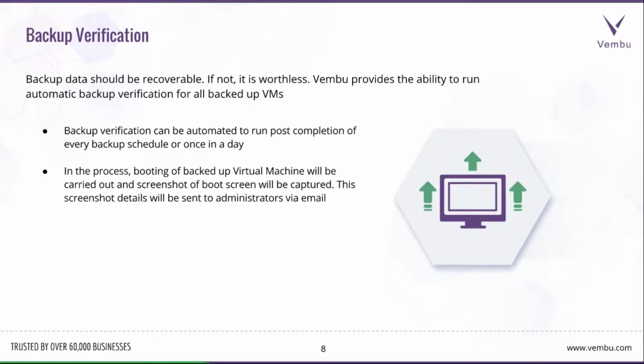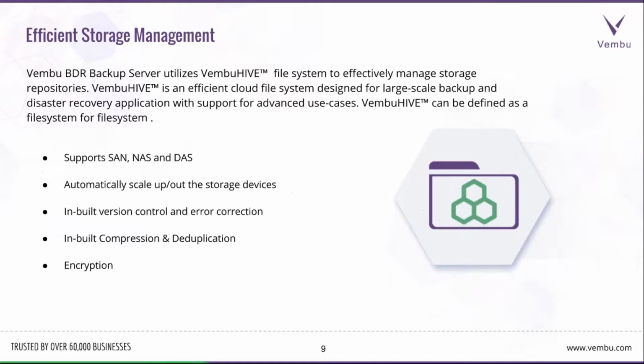So as an administrator, you can simply take a look at the screenshot and you can ensure that all the backed up machines are bootable, good to go at any point of time. Adding to that, Vembu has an efficient storage management system where we have developed our own file system called Vembu Hive. It's a file system designed effectively to manage the storage repositories, and it is a cloud-based file system designed to manage large-scale backup and disaster recovery applications with support for advanced use cases.